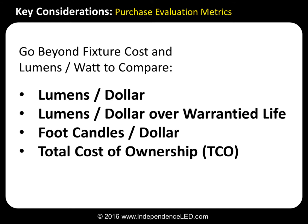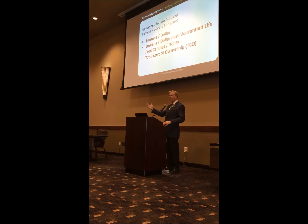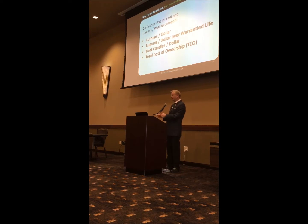What's really interesting is if you look at lumens per dollar over the warranty life. And I can tell you, because we have the 10-year warranty, we selfishly created this metric. I am unabashedly telling you that no one is using this metric because they are all in that 5-year warranty range. When you start to have an extended life and the owner does not have to think twice about changing the light, you can make an argument mathematically that you are getting more of something for the dollar.